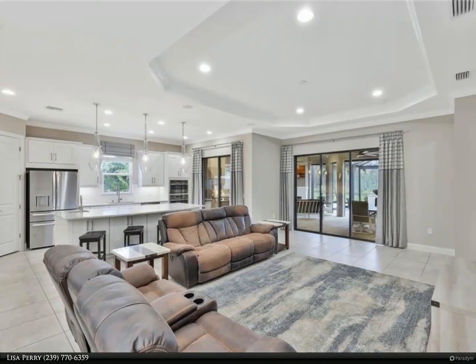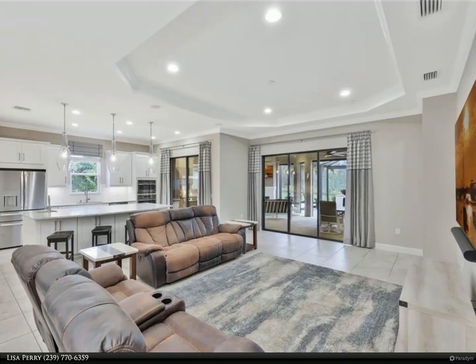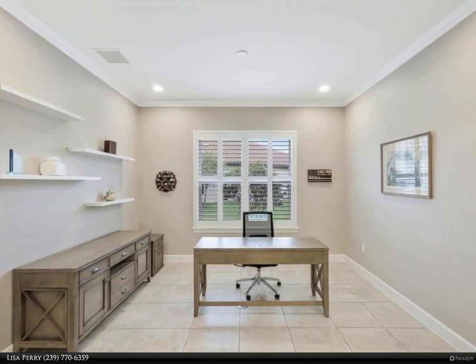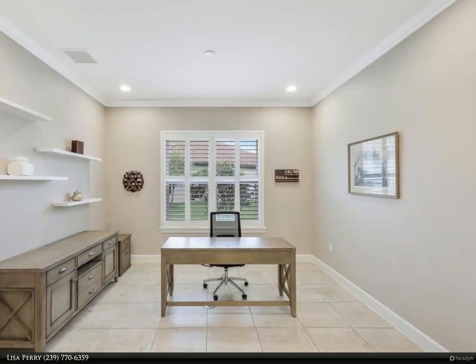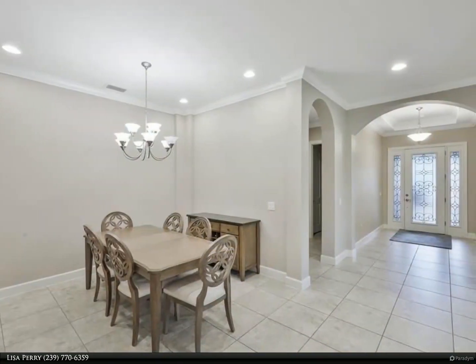Estero Pointe is a gated natural gas community with just 64 single-family homes. A community pool and entertainment area host gatherings for its residents to connect and mingle. Located minutes from desired restaurants, shopping, and the SWFL International Airport.